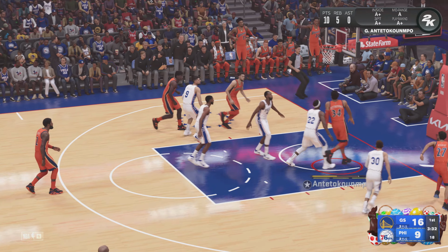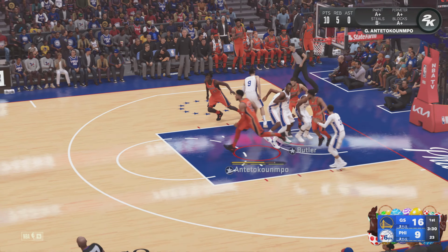Here's Antetokounmpo. Rebound by the 76ers. Butler feeling out of it. Back to Curry. And it's Vucevic in the corner. The shot by Middleton. Wide open. That 3 off the mark. Rare you'll see him miss such an open look.